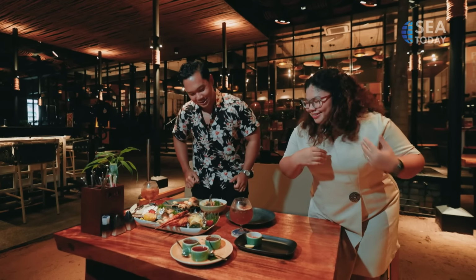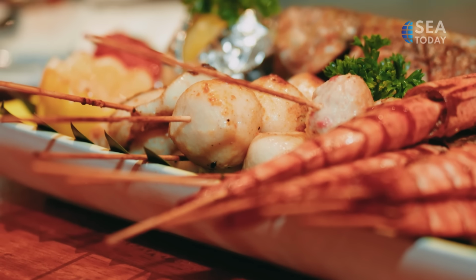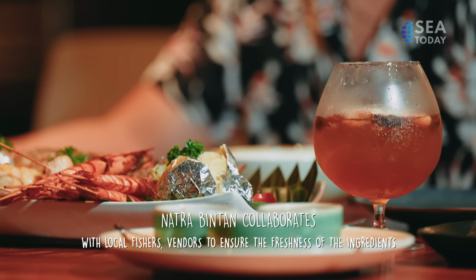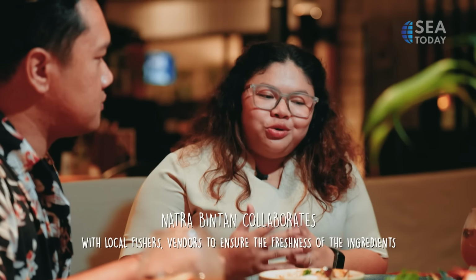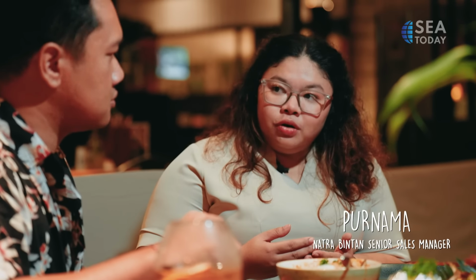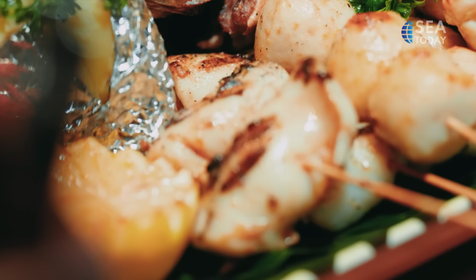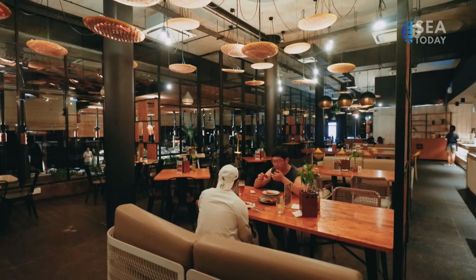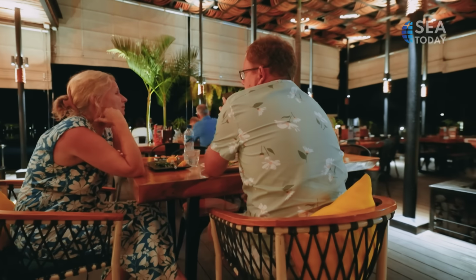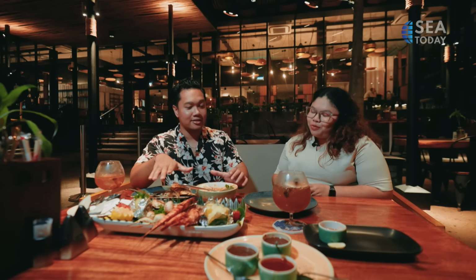Senior sales manager for Natra Bintan, Miss Purnama, accompanied me for the dinner tonight, and she shed some light on how the dinner was caught and served. We collaborate with local fishermen here, to make their life and our establishment sustainable. So we collaborate with them, and we also collaborate with a local vendor, so they are able to make sure of the freshness of all the ingredients they serve. We're also able to ensure to the guests that we serve fresh and the best quality of food in the restaurant. All of this that I see right now is freshly caught from Bintan? Correct. Oh, that's amazing.